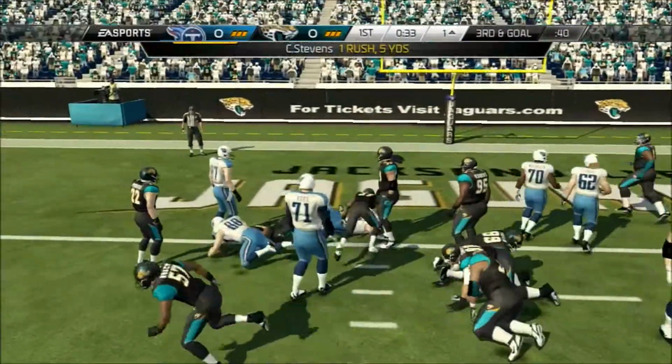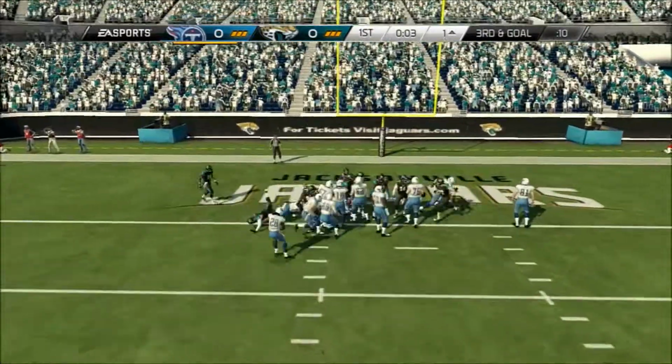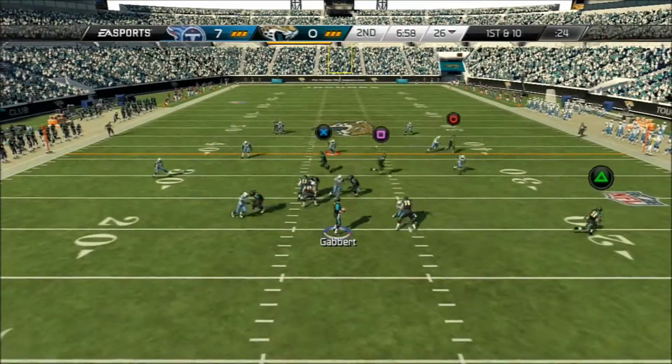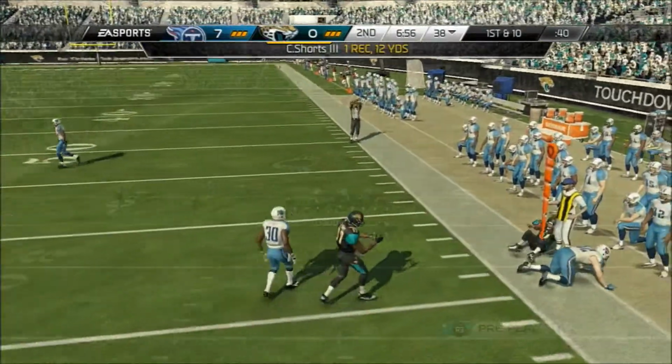The tackle is made. Third quarter is about to end. One more play first. And he's in for the touchdown. Defense now is going to go nickel. And the second quarter is underway with this snap. Makes the grab and keeps the ball moving.